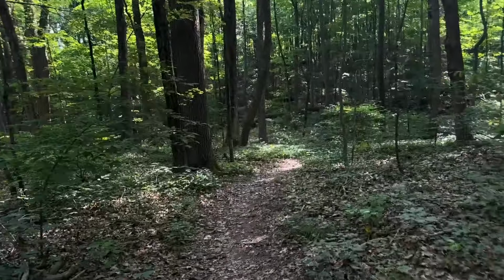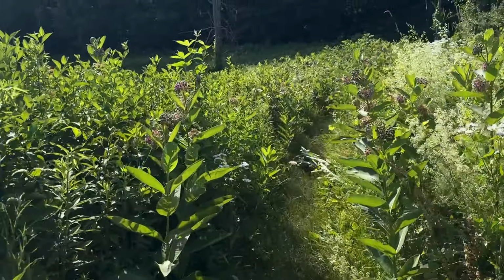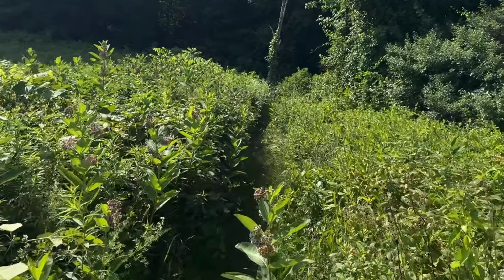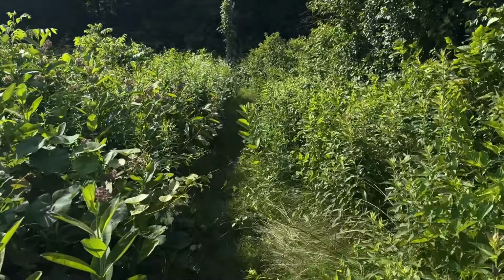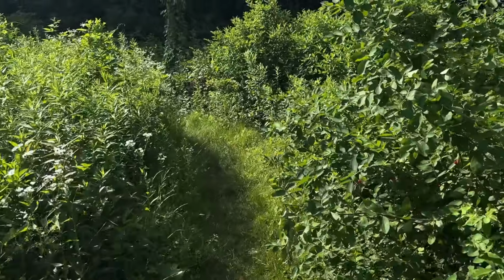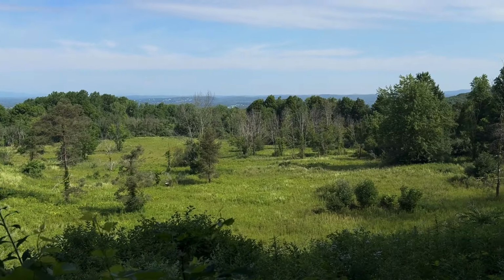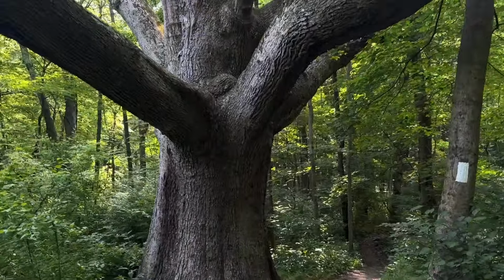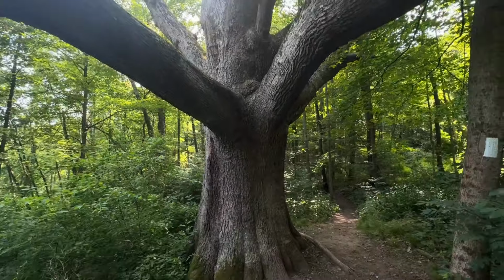Yep, back to almost bushwhacking. Kind of exposed out here. Smells good though. That's the field we just went by. Gorgeous view. Now this is one massive oak tree. This thing is huge.